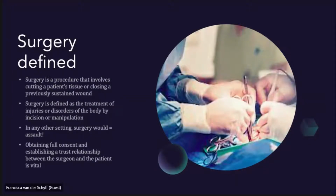What's important to note here is when you treat a patient and when you operate on them, you really do quite an invasive procedure. And in any other setting, other than surgery or in any other medical field where you expose and examine a patient, that would be considered assault. And therefore, obtaining full consent from the patient and building a trust-based relationship between the surgeon and the patient, or the doctor and the patient, is critical. That patient is really in a vulnerable position when they come to see you. So always bear that in mind, that what you're doing to the patient really wouldn't fly in any other workplace situation.